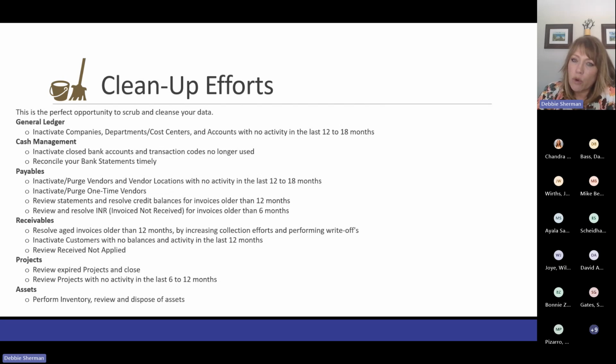From a payables perspective, you want to look at your vendors and inactivate or purge any vendors or vendor locations that have not had any activity in the last 12 to 18 months. You'll want to do the same if you're utilizing the one-time vendor functionality. You want to review statements and resolve any credit balances for invoices older than 12 months. You'll also want to take a look at your open payables for any items that have been sitting there for a very long time, looking at, again, things like credit balances or invoices that have strange dates, or invoices that may require some type of manual manipulation to correct them within the system.